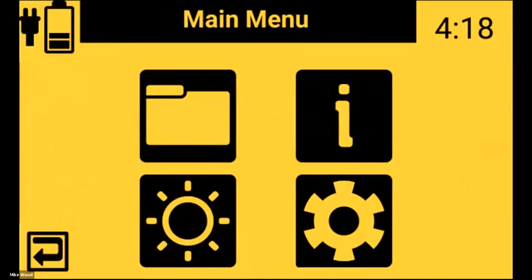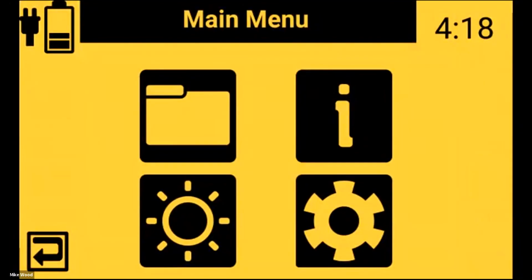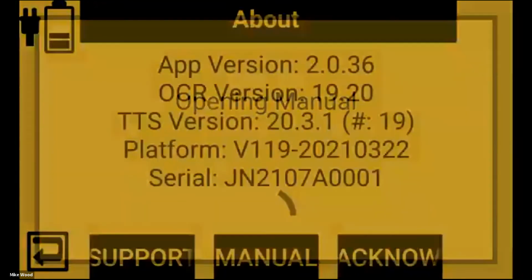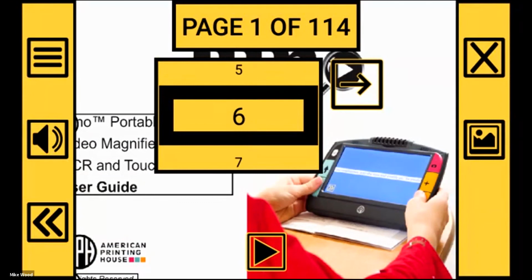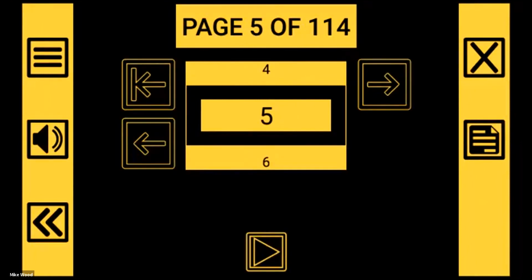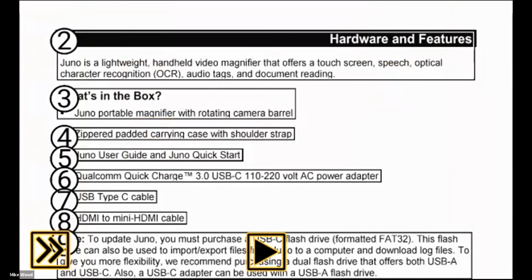Awesome. I didn't want to step on you, Greg, but I did want to also mention that when you go into, so I'm just going back here. When I go into my main menu, top left-hand button again, if I click on the I for information, if you take anything from today's session, take this part away, because in here on the bottom left is the support, in the middle is your manual. If I click on that button, this actually opens up the Juno manual. All 114 pages of it are here for your reading desires. So you can toggle through all of this, and this will bring you through everything. And you get all of your menu options here, what's in the box, I mean, just everything is right there for you. So it's really nice.